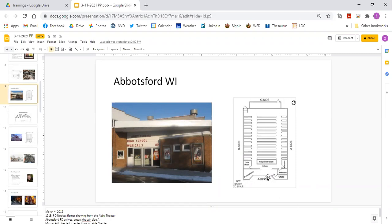Here's the entrance on side A. You go in, there's a lobby, bathrooms, concessions, and then you go into the theater itself. The screen's at the back, and there's an exit at the back. At 12:15, during the day, the PD drives by and sees flames coming out of the theater.